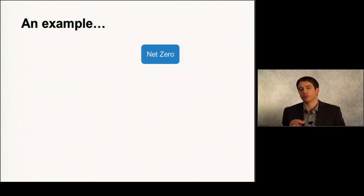I'll talk a little bit about each of those phases of energy analysis. But first I want to cover one vertical example that goes through each one of them. And that example is going to be lighting. So initially we start with a goal of net zero for this building.